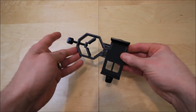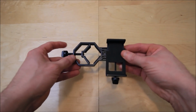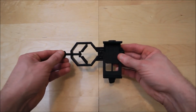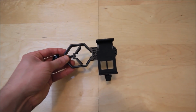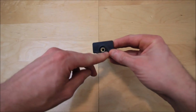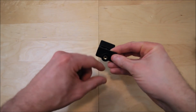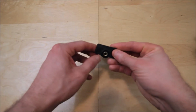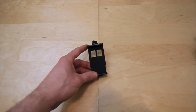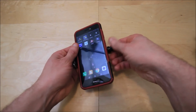Now, this is a smartphone adapter, and this is usually used for attaching your smartphone so you can use the camera on the eyepiece of your telescope and take pictures. What I do like about this smartphone adapter is it does have the brass thread on there. So what it does enable you to do is attach it onto the telescope, okay, main tube, and you can clamp the mobile phone like so, okay, to the same effect, okay.